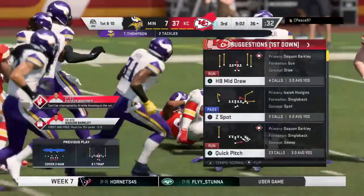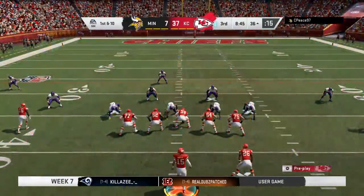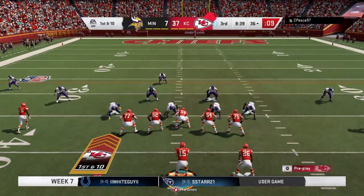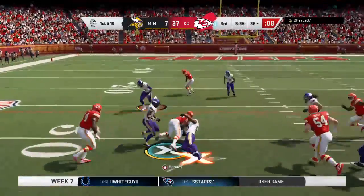We've seen him break off a big run already in this game, and for a second, that one looked like it might be another. I think that any defense would say, look, we can't let him get to the second level, because sometimes he'll break off the big run on his own, but oftentimes you get additional blocking at the second level, which gets you deeper into the secondary.